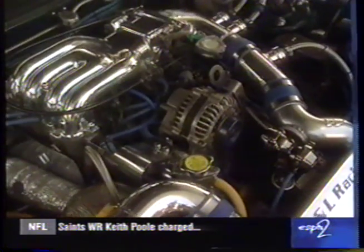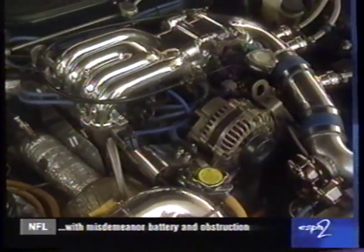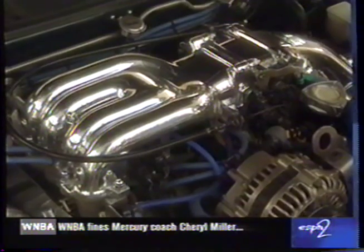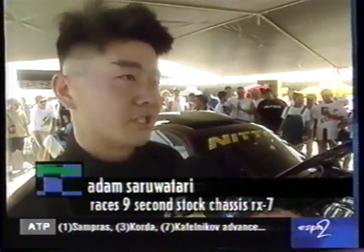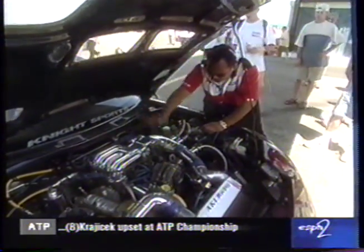But this particular machine, Adam Sadamatari's incredible 9-second RX-7, indeed can produce 9-second, 140-mile-per-hour horsepower through a very conventional drivetrain that includes rear-wheel drive. We're still using mostly full stock internals. Basically, the main modification is porting, but it's still 79 cubic inches, and we're making about 650 horsepower.